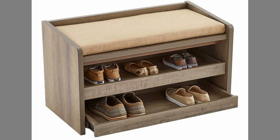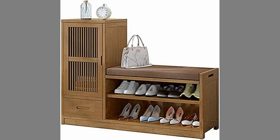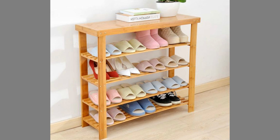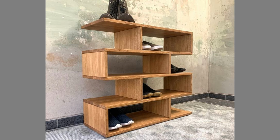Shoe racks have evolved from mere storage solutions into significant elements of home decor, combining functionality with aesthetic appeal. In modern interior design, the importance of organization and style has led to a reimagining of how we view furniture items traditionally considered utilitarian. A well-designed shoe rack can enhance the ambience of a space, serving not only as a practical item, but also as a statement piece that contributes to the overall decor.